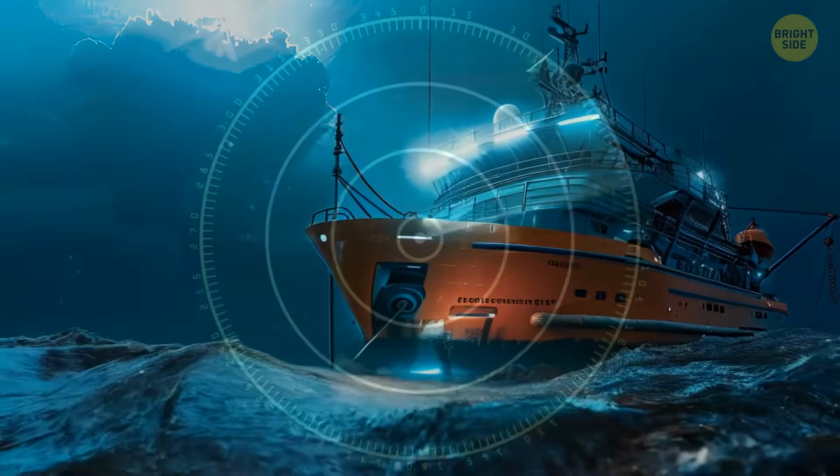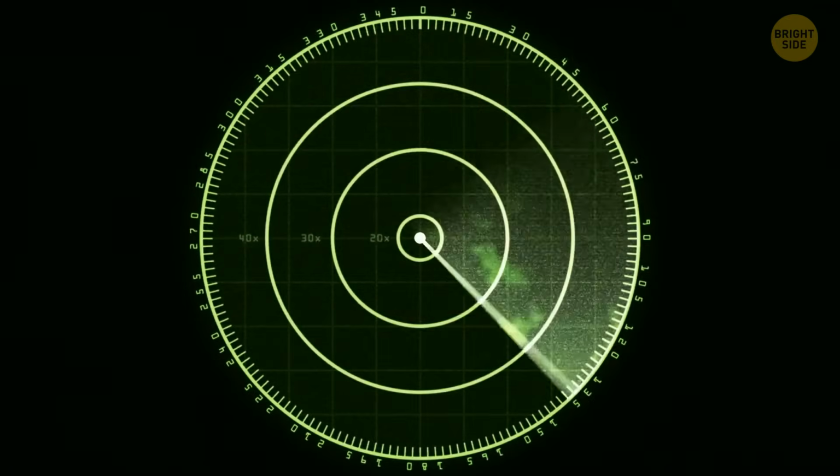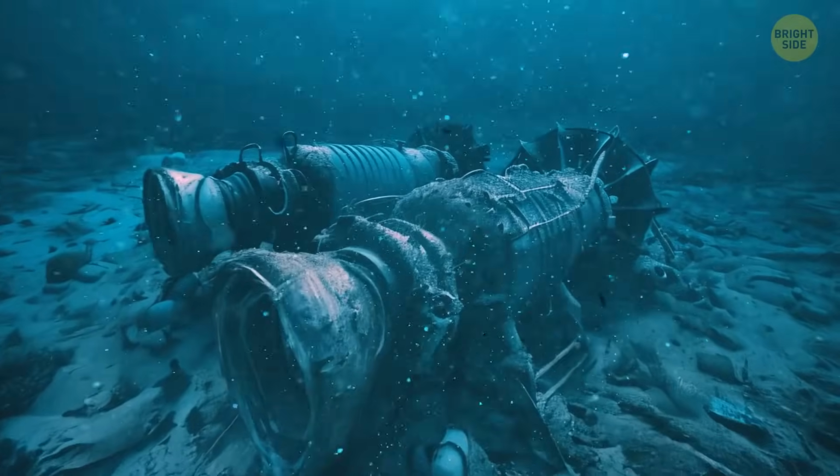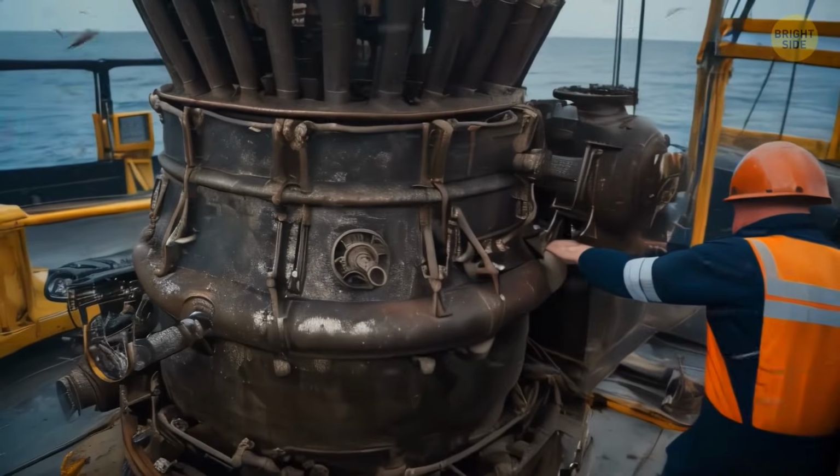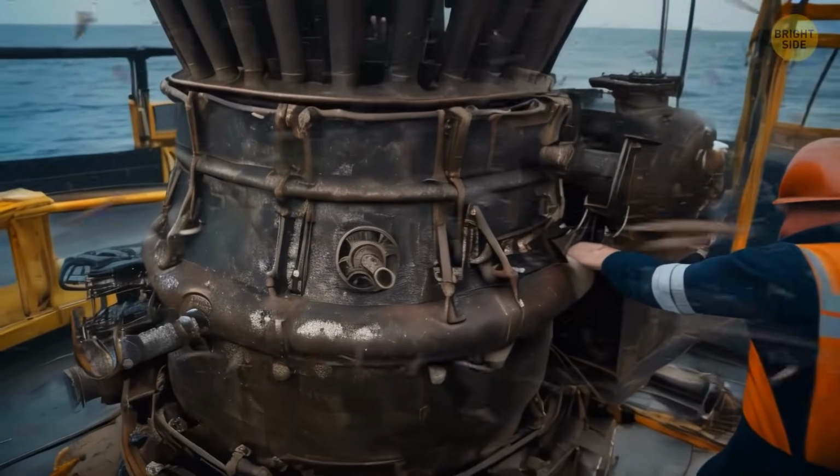They found it by using sonar, but it was in terrible condition. It was sitting on the bottom of the ocean, not far from the predicted site. They were able to rescue the engine and reconstruct 2 of them.